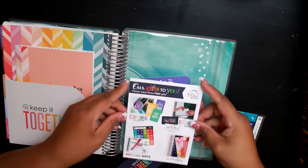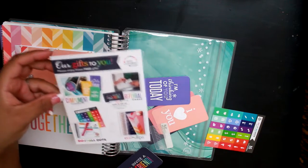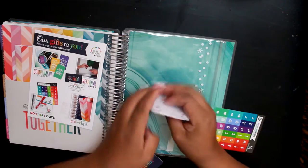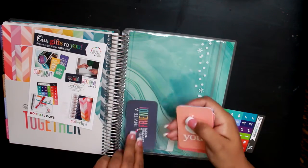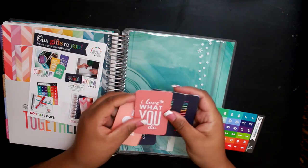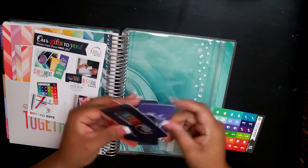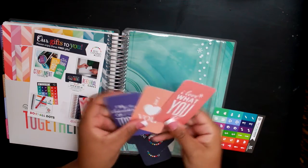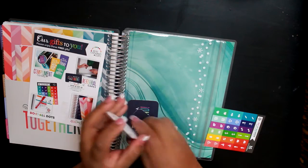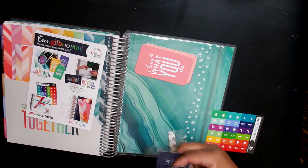It says, our gifts to you. Please enjoy free compliment cards. I guess that's what these are. So it says, I love you. I love what you do. And I'm thinking of you. And that's what those are. I really like those. We'll set that right there.